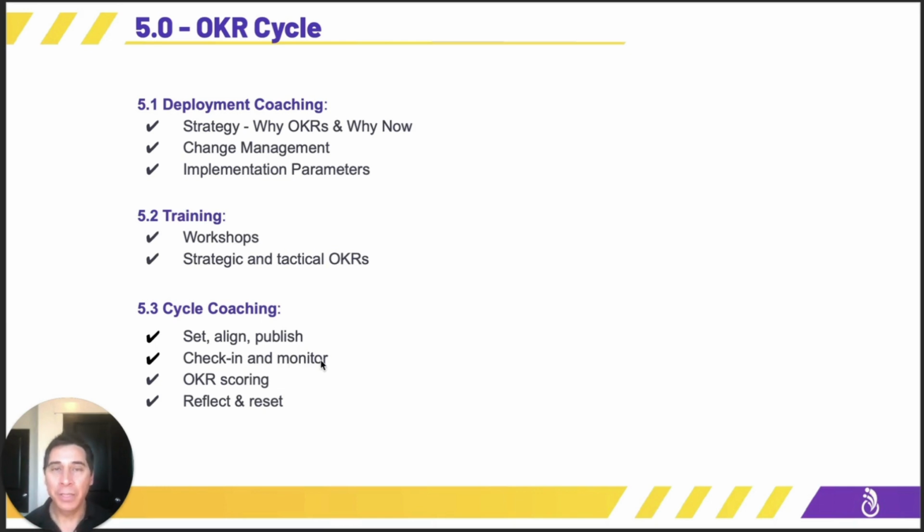But then we get into the check-in and monitor piece, and that's where we're checking in on a regular basis. We're doing our weekly check-in, our Monday check-in, right? And we're going through those ceremonies that are so crucial in the OKR framework being effective, right? And so that's that check-in and monitor piece where we're tracking our OKRs and we're adhering to a regular cadence as part of that OKR framework.